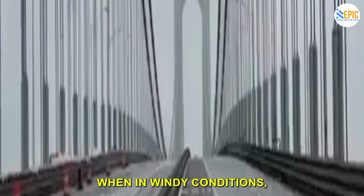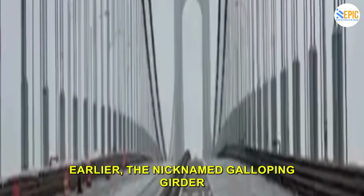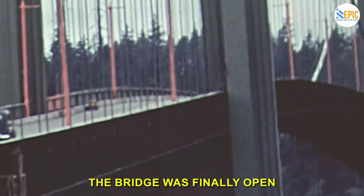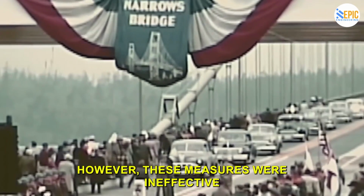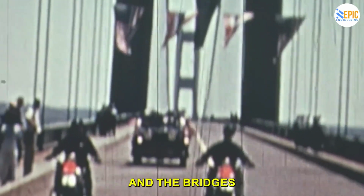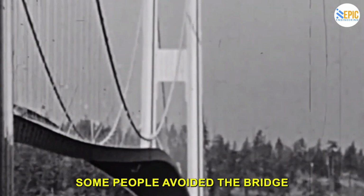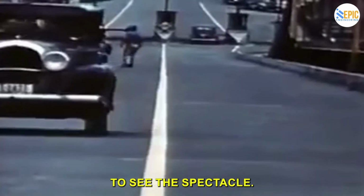However, the first issues arose during construction, when in windy conditions, the deck began to move vertically, earning it the nickname Galloping Gertie from the construction workers. To reduce the sway of the bridge, some countermeasures, such as hydraulic buffers, were installed. The bridge was finally opened to the public on July 1, 1940. However, these measures were ineffective, and the bridge's swaying attracted increasing public attention. Some people avoided the bridge and took a longer route, while others traveled to Tacoma to see the spectacle.